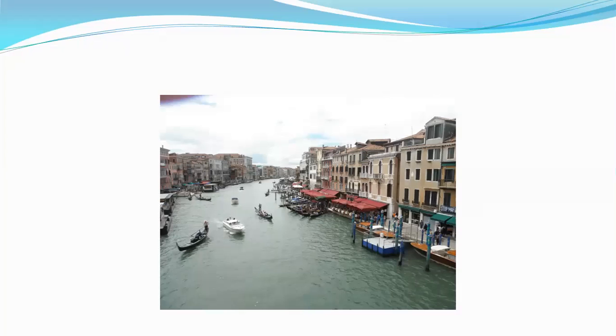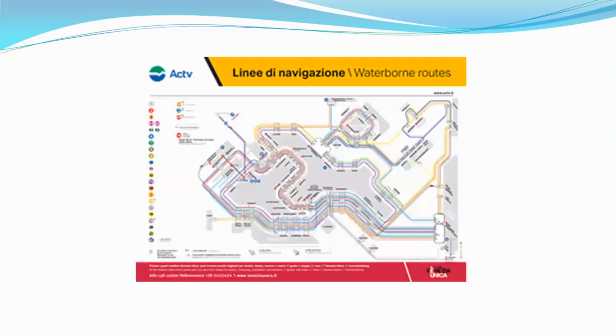Towards the left-hand side of this picture, you can see some white boxes on the side of the canal with yellow stripes on. They are the water bus stops effectively, and just like any other city with a metro or public transport system, there is a map of where they go. There are different lines and they take you all around the Grand Canal and out to the islands as well, which if you have the time is well worth doing. They'll give you a different side of Venice and much less hustle and bustle.